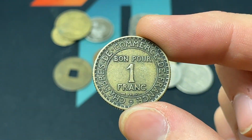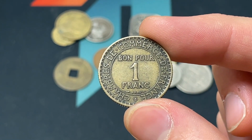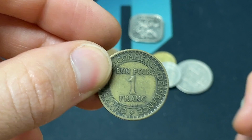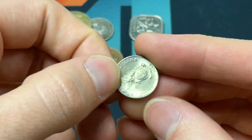Good for 1 franc. They didn't have the authority to mint these not in silver for a larger denomination. So they said, well, it's not going to be the French government that does it, but this Chamber of Commerce, and people sort of used it as token currency. So that's why you see these issued as the Chamber of Commerce and not official French currency.